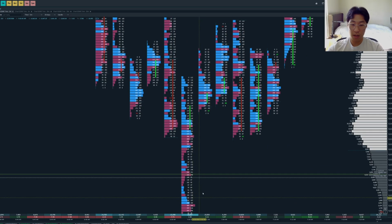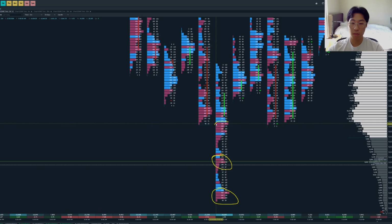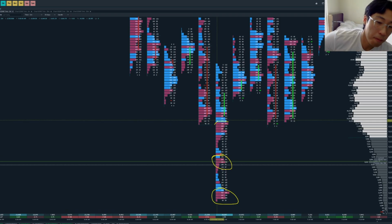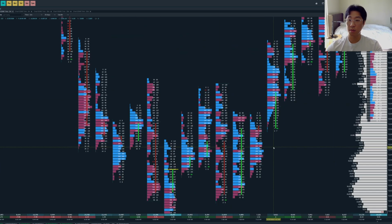Then selling right here, selling got exhausted on these levels, and we ended up bouncing. So it was an increase in volume, and we got a shift in delta from negative delta to positive delta, closing back above the key level that we were watching. I took my entry at this zone right here, and my stop was around right here. And as you guys know, I was stopped out of this trade.